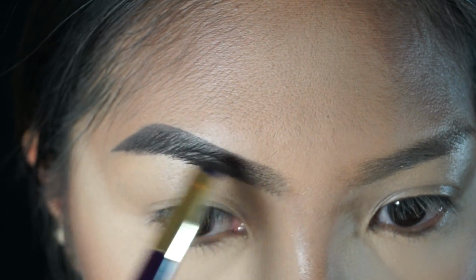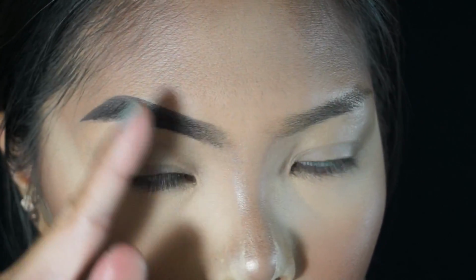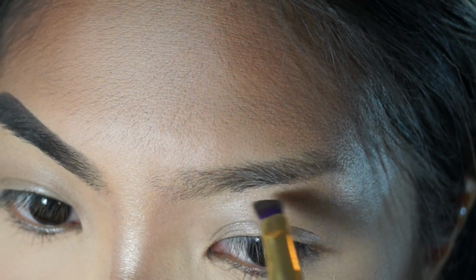If you feel like you've brushed out too much, go ahead with your angled brush and just fill it in. Now you can see one versus the other. You can also tell that I've created more of an arc, and then you can see the tail end on this side. We're still going to carve all that out, but I'm going to go ahead and do this brow just so you guys can see both of them get done.